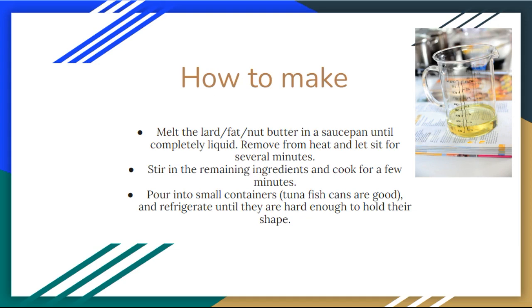You're going to stir in the remaining ingredients and cook for a few minutes, and then you're going to pour it into containers and refrigerate until they're hard enough to hold their shape, or you can roll them into balls. You can do something like that. You can put them in little square Tupperwares, or something. Whatever you want to use, you can use it for that.